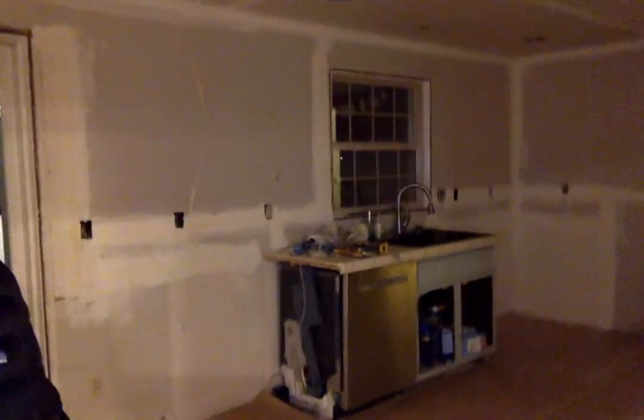This is the dining room. They did drywall taping. The lights are all out in here, but you can kind of see once the camera adjusts. This is the kitchen, so they're starting to get there. There's our sink, dishwasher, pretty awesome. Anyway, make sure this doesn't drop.